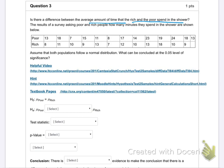All right, so the question on this one then, is this a percentage or a mean? Yeah, it even says average amount, so that's a mean. So remember, for percentage, there's only one kind, 2-prop z-test. But for the means, there's two different kinds, independent or matched pair, right? Those are the two kinds of means.